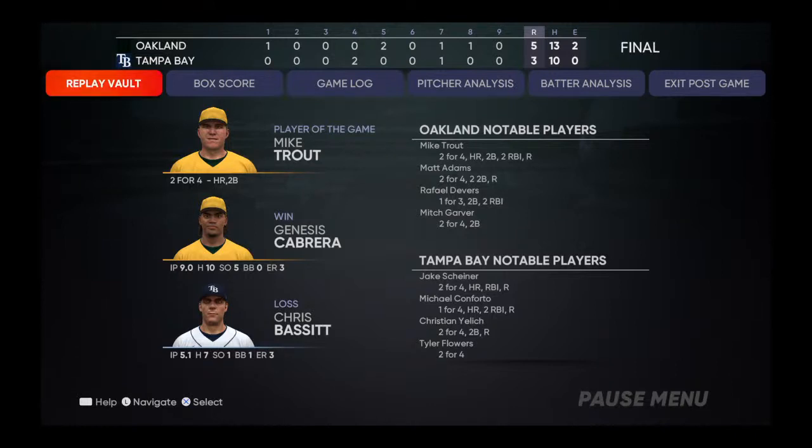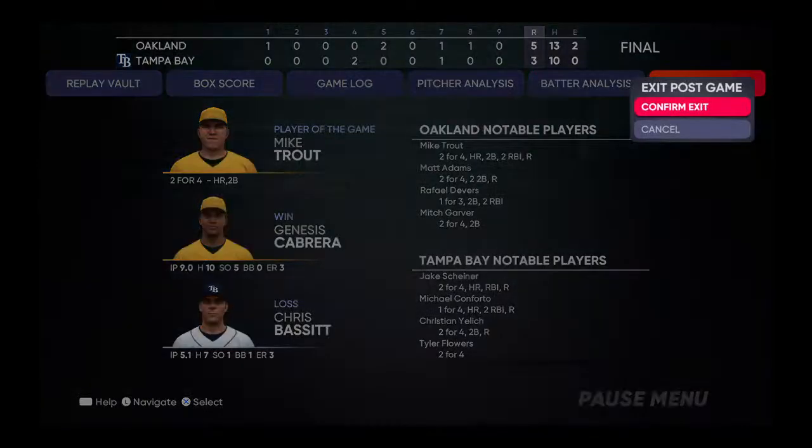2 errors. They left 7 men on base. For the Rays, 3 runs on 10 hits.